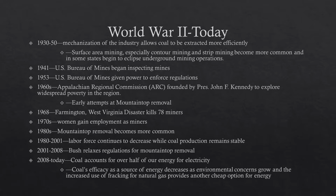After 2008, up until today, coal still accounts for over half of our energy for electricity in this nation. Its efficacy as a source of energy decreases, however, because of increasing environmental concerns, which have driven policies in the Obama administration, and also in the increased use of fracking for natural gas, which provides another cheap option for energy. So that'll be where I leave you with coal.